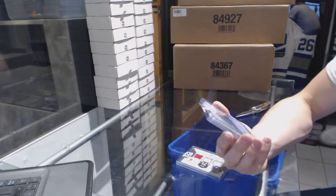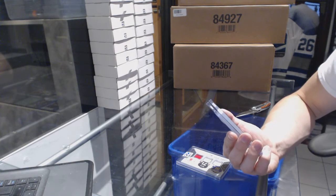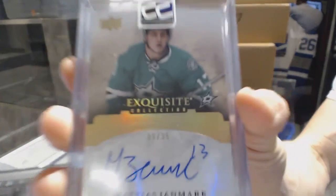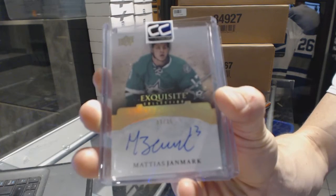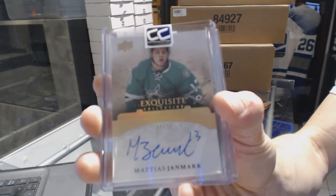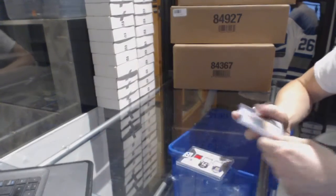We've got a 15-16 Upper Deck Exquisite Rookie Auto Spectrum, number 9/35, Matthias Janmark. 15-16 Upper Deck Exquisite Rookie Auto Spectrum /35, Matthias Janmark.